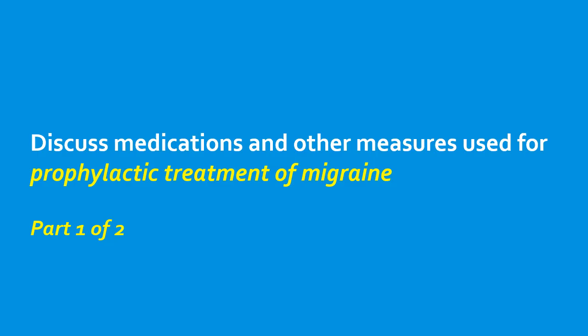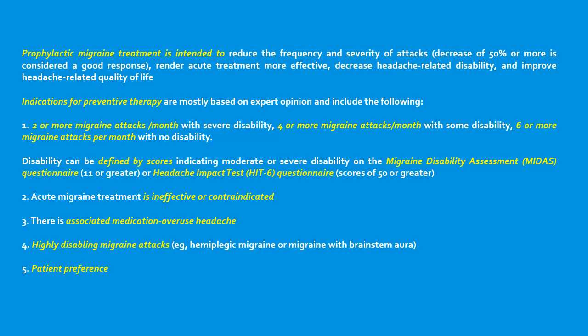Part 1 of 2. Prophylactic migraine treatment is intended to reduce frequency and severity of attacks, render acute treatment more effective, decrease headache-related disability, and improve headache-related quality of life. Indications for preventive therapy are mostly based on expert opinion and include the following.